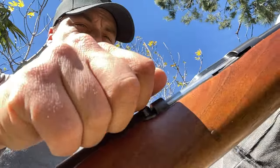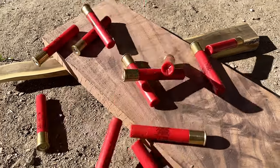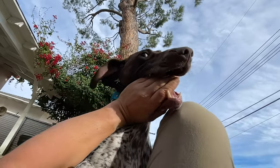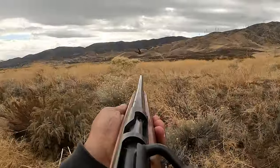This is my bolt action shotgun. These are the tiny shells it fires. And this is my German shorthair pointer, Mina. All right, so let's go see if we can hit some quail with this thing. Spoiler, we do.